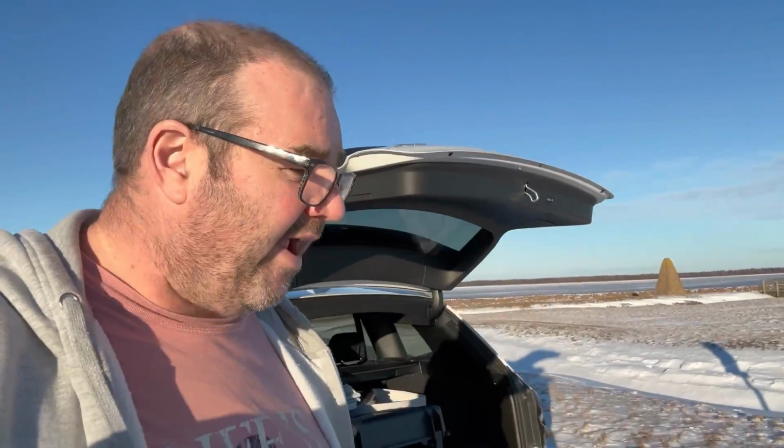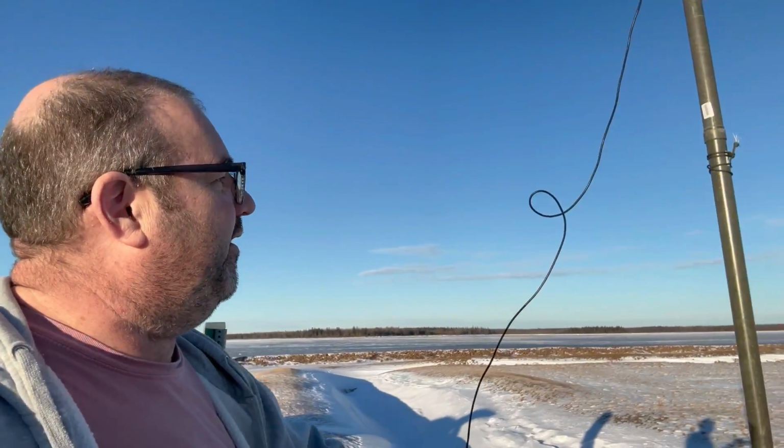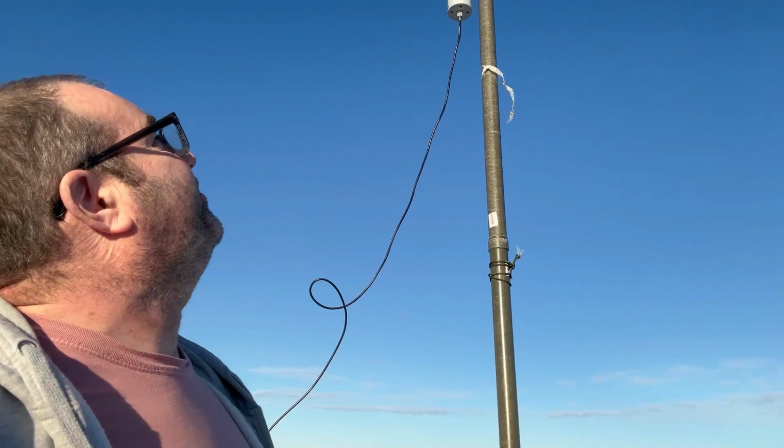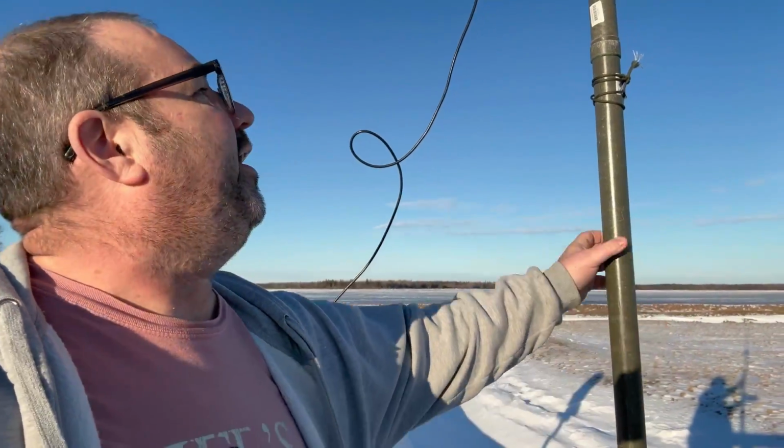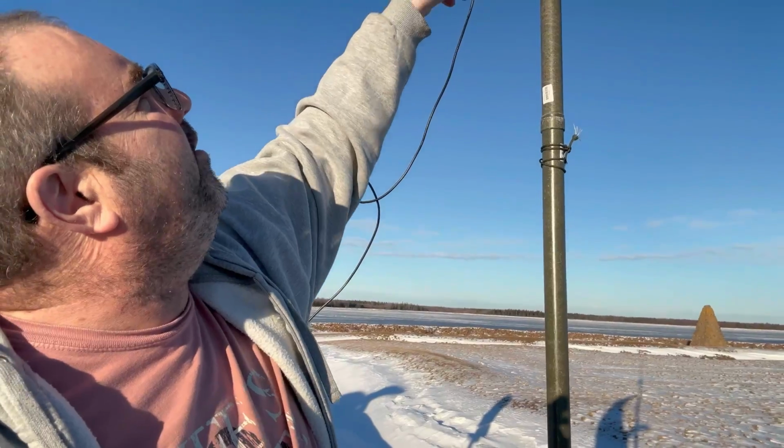All right, so our POTA activation here at Victor Echo 4812, Fort Gaspareaux. Look at the perfect day. This BB7V here that we got, the Diamond BB7V, I'm impressed, 194 QSOs with it today. And you notice here we have our Princess Auto poles. We got it hooked onto our Princess Auto pipe here, and it worked really good.